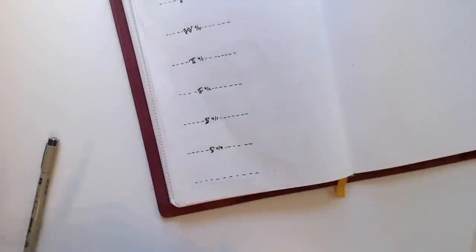I like this. This is going to be cute, I think. My little events situation.